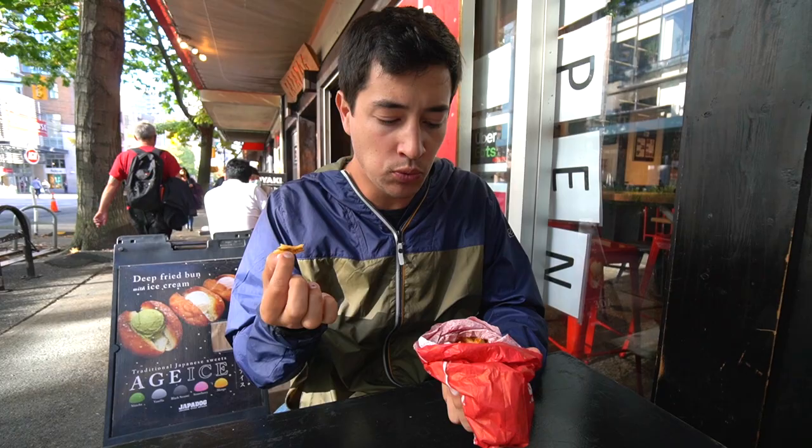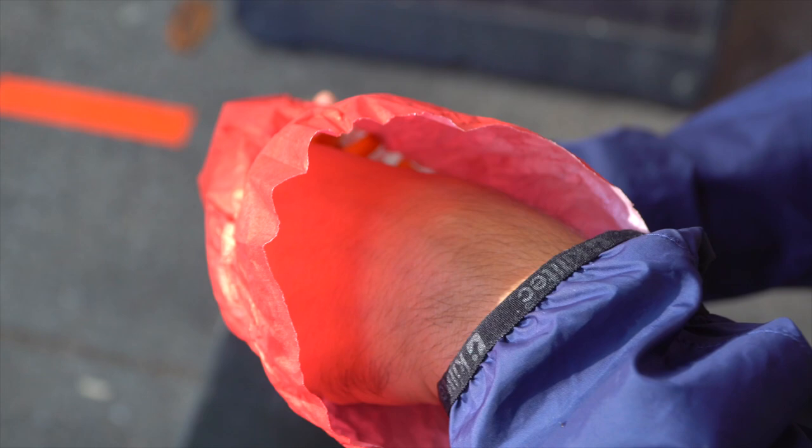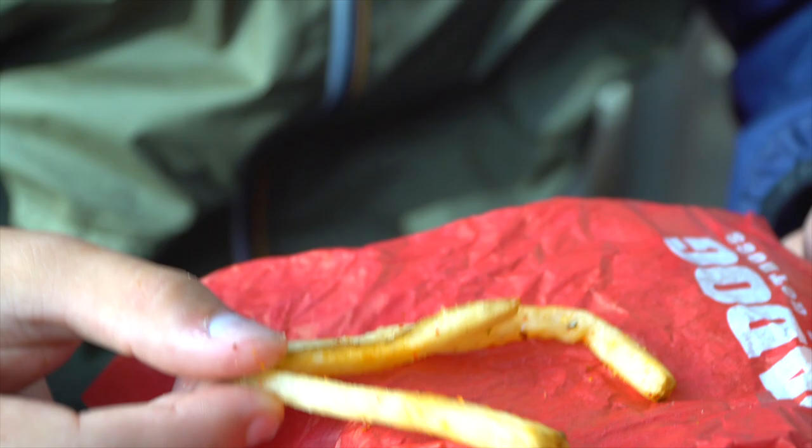A little bit soggy, but I like the flavoring. It's got a hint of citrus, but it's also got a little bit of kick from the spice, and then the garlic, of course, too, but not overly powerful. They are a little bit soggy though.